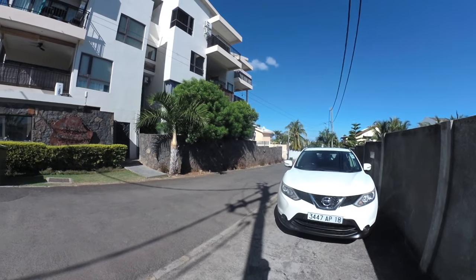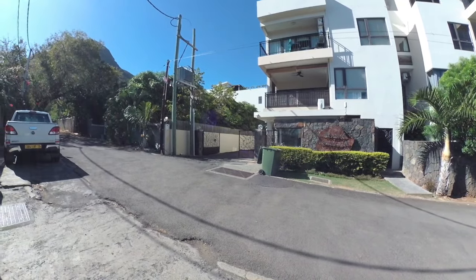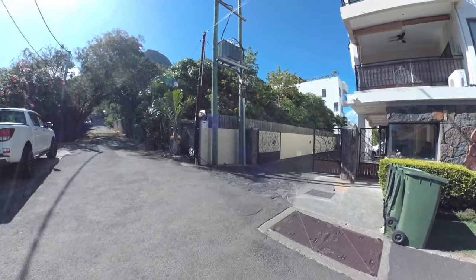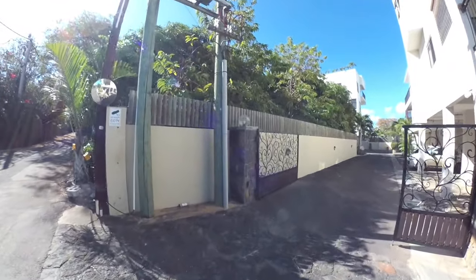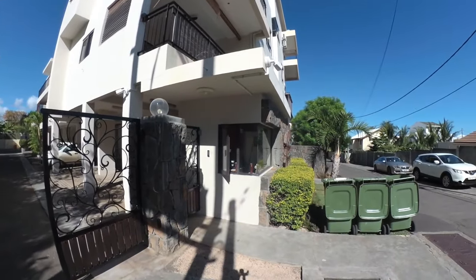Okay, so we start with this beautiful three-bedroom apartment, really well looked after by the owners. You can see there's love and care involved in this apartment. We're going to come in. The apartment has one of its own covered parkings. It has ample visitor parking down the road. We've got a security gate at the front here, security lady.